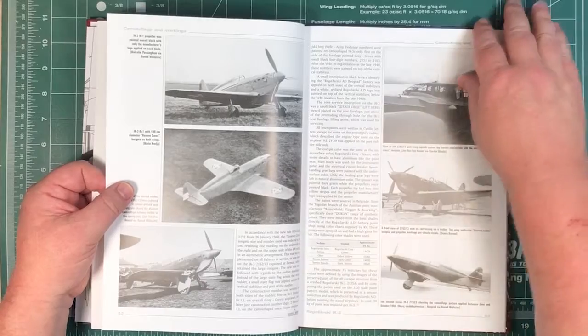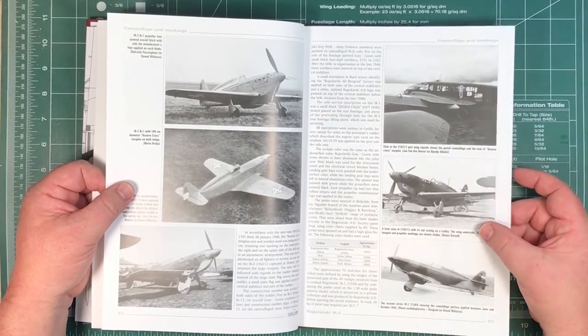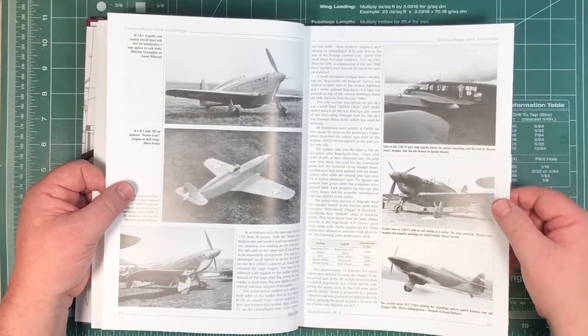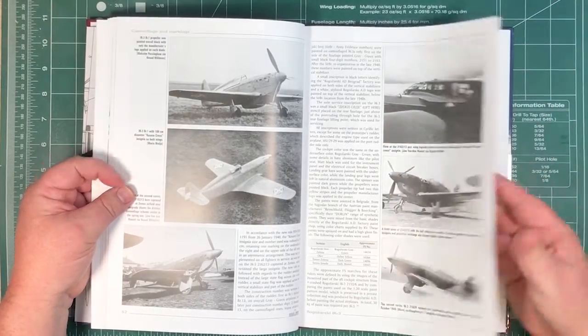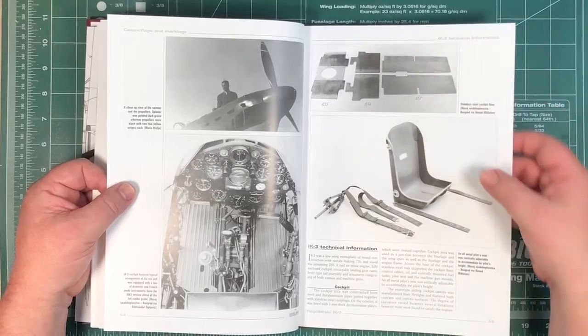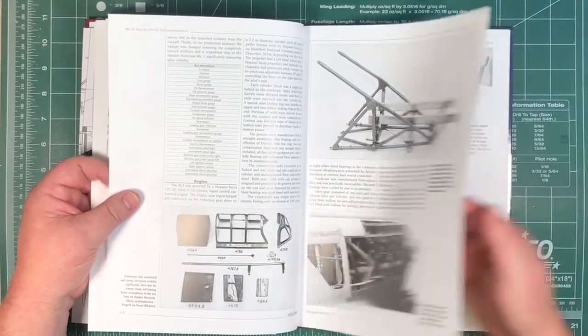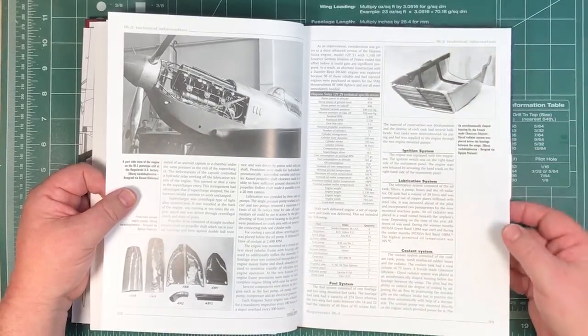Camouflage and markings is all covered. Different type of paint. I think somewhere it even says here 30 kilograms of paint was added to each aircraft when it was painted. Different camouflage schemes. And now it goes into all sorts of technical detail. Basically there's photographs of everything.